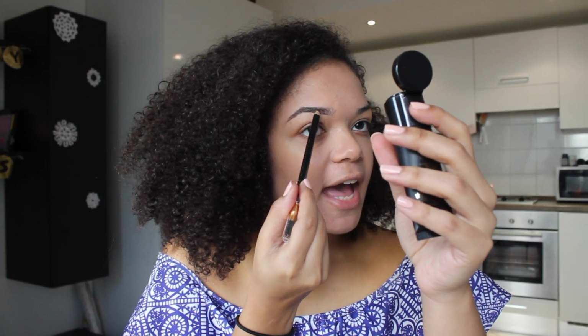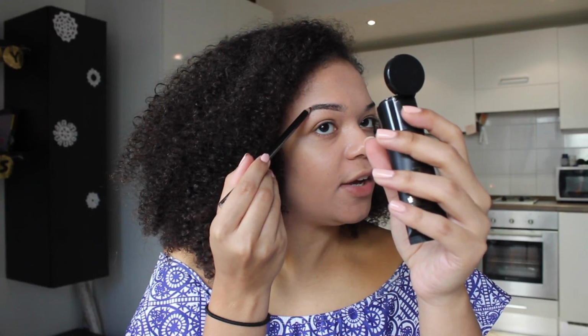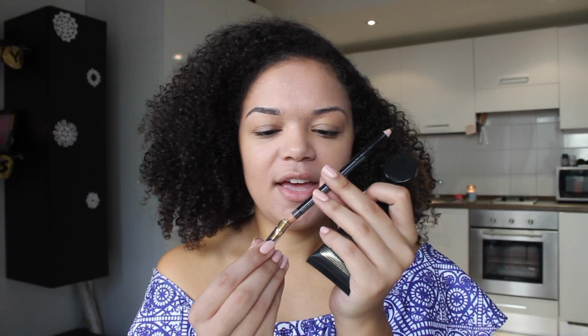And I have to say, actually, I really like this eyebrow pencil. It goes on really smoothly. It doesn't crumble away like some eyebrow pencils do. All in all, apart from the actual packaging and the fact that it broke, I really like this eyebrow pencil. I'm just going to conceal the front of my eyebrows.